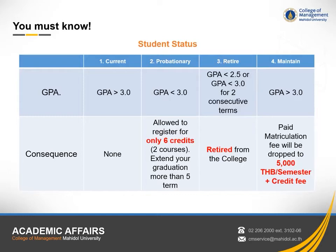Again, GPA is a really serious issue. You have to maintain a 3.0 or higher to be in good student standing. If you fall below 3, then you're on probation. And if you're on probation for 2 terms in a row, you'd be retired. If you're retired, basically, you'd have to reapply. And for any of the classes in which you had a 3.0 or higher, you should be able to bring those back in. Try not to let this be your scenario.